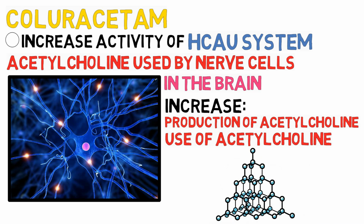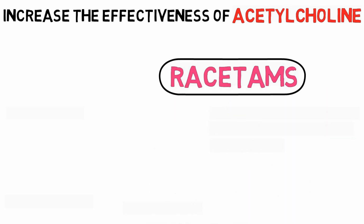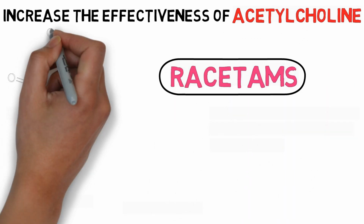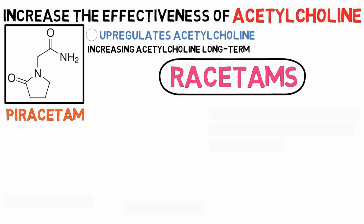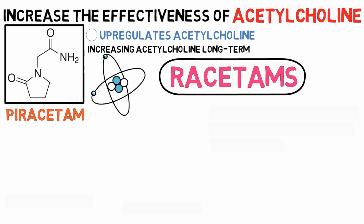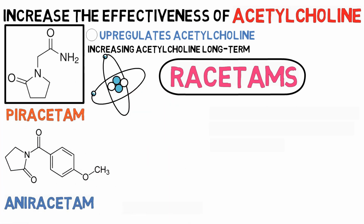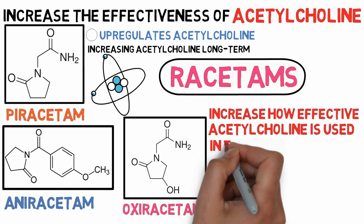The other nootropics that increase the effectiveness of acetylcholine are generally racetams. The most famous racetam is piracetam, which is the original one. This upregulates acetylcholine receptors, which increases the effect of acetylcholine long term. Other racetams like aniracetam and oxiracetam, which are some of the most popular racetams, increase the effectiveness of acetylcholine use in the brain through different ways.